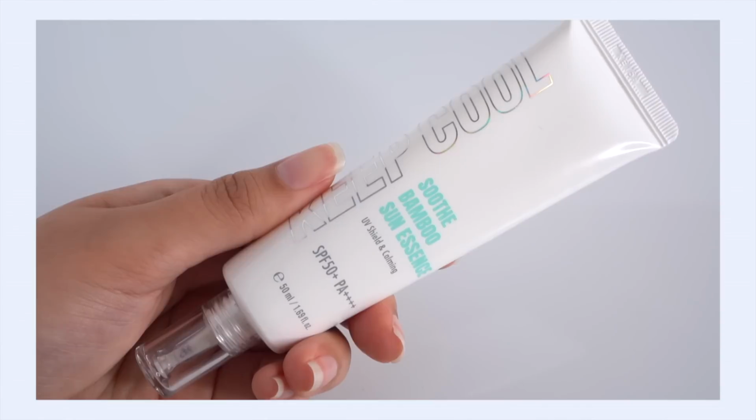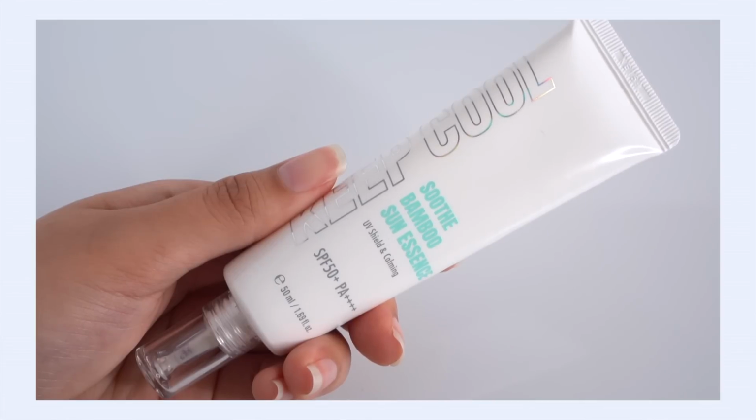However, there is a product that I recently discovered. It's the Keep Cool and Soothe Bamboo Sun Essence. They recently came out with this. And this is an excellent sunscreen that might be just a little bit better than the Purito one. It's hard when you love something so much and then it's hard to let it go. You know what I mean?